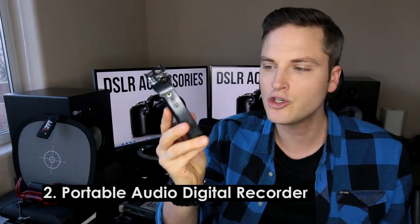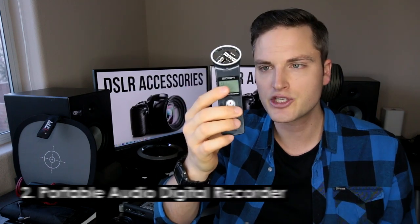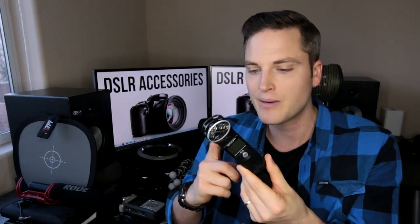Number two, an external audio recorder. This one right here is called the Zoom H1, and I like it because it's small, it's very portable, it's super light. And what's great about external audio recorders is that when you're doing audio on a DSLR, you can't really monitor it. There are ways to do it, but it's challenging. And so what's nice about recording the audio separately is that the quality's higher, but you also have a headphone jack and an input for your mic. It makes it a great way to get higher quality audio and also be able to monitor it in case something goes wrong with the audio and you need to reshoot a scene or something like that.